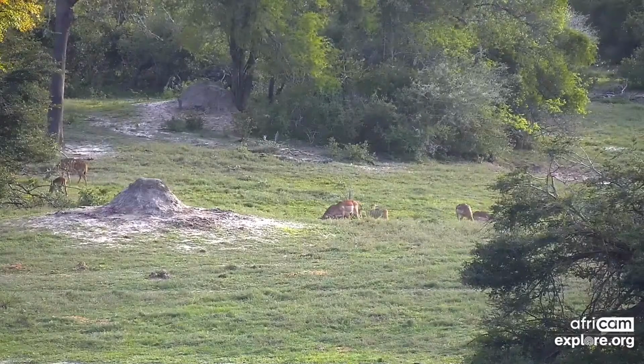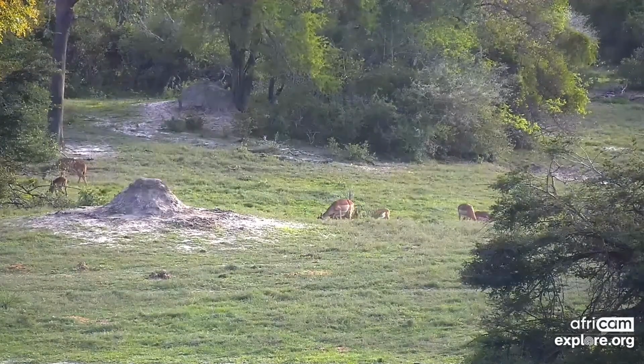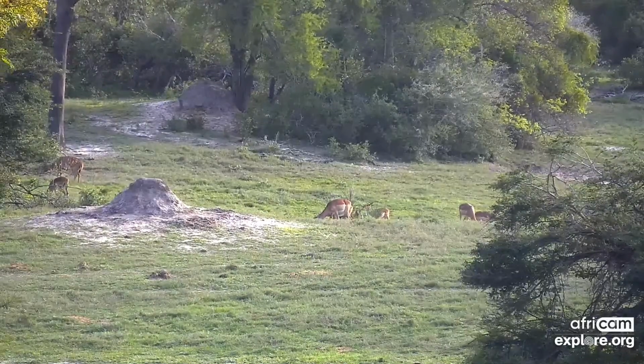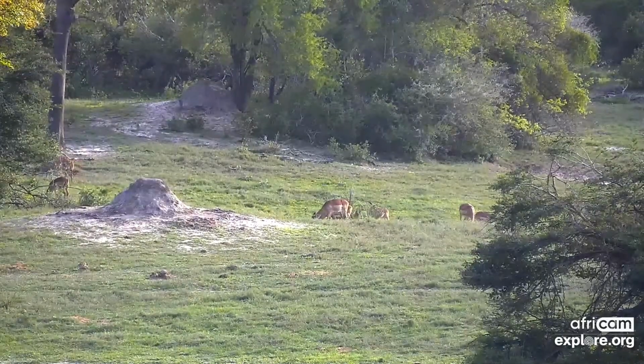But for now, keep an eye out for the new impala babies on their way, and for a couple of those migratory bird species. We'll touch on a few more over the next few weeks.